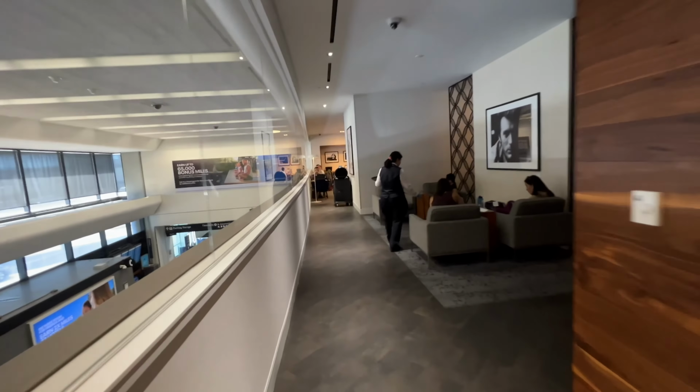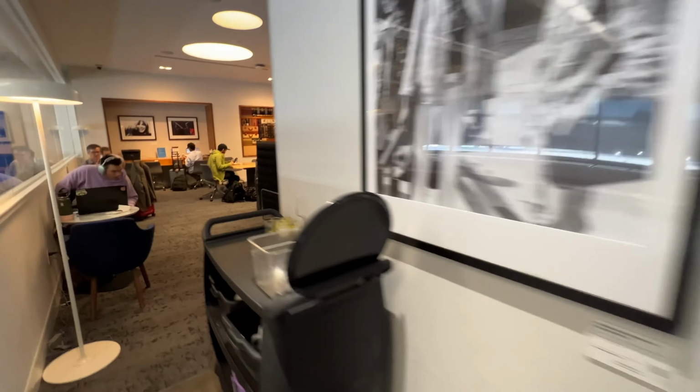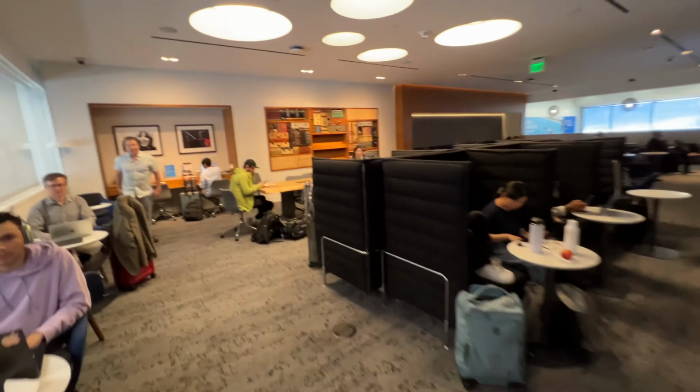Overall, the expansion was very welcomed. Doubling the lounge size in every possible way was much needed prior to the upgrade. It was chaotic, but now it feels more manageable, albeit still kinda crowded at times. Time will tell when the lounge will become overcrowded again.